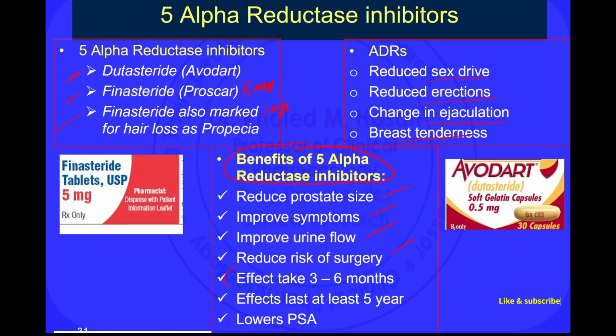This takes effect after 3 to 6 months of treatment. So this medication is considered long-acting, with a slow onset of action. This medication may last for 5 years. This medication lowers the prostate specific antigen. So we have a lot of benefit: reduce size, improve symptoms, improve urine flow, decrease risk of surgery. But this medication takes 3 to 6 months to start working, but it lasts for 5 years. It lowers the PSA. PSA stands for prostate specific antigen.